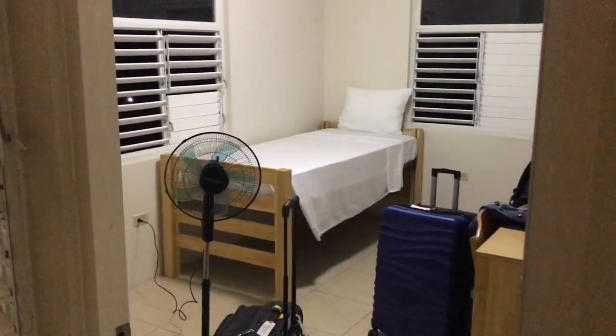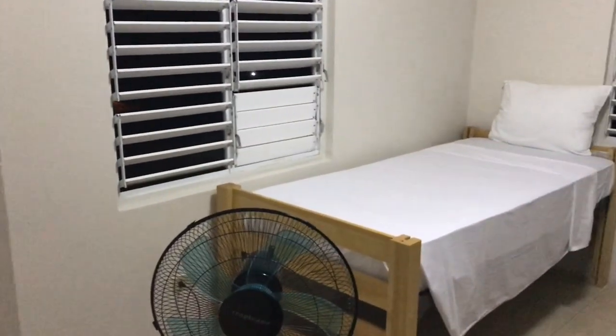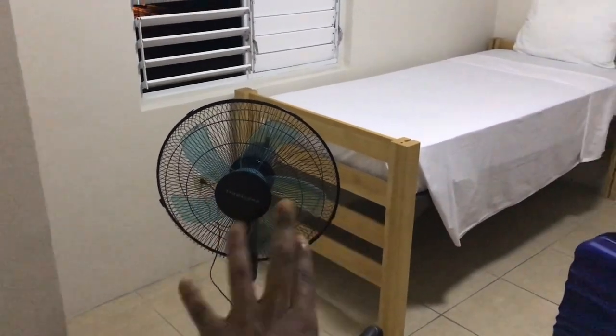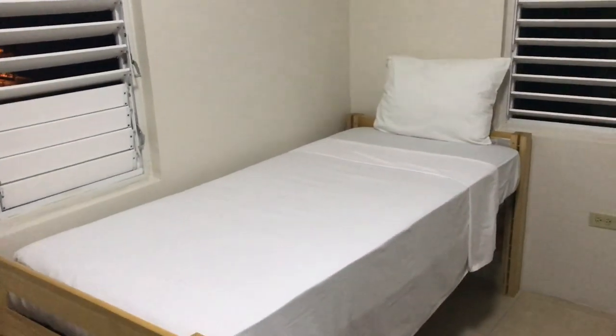Okay, so this is the entryway here. My suitcases. And, you know, there's one missing because they lost my suitcase in Barbados. If you listen to the vlog, you would know that. And for some reason, there was a fan. I'm so thankful for that. I got a fan. And I got a corner room, so I have four windows and a fan. I'm so thankful. And I have bed sheets.